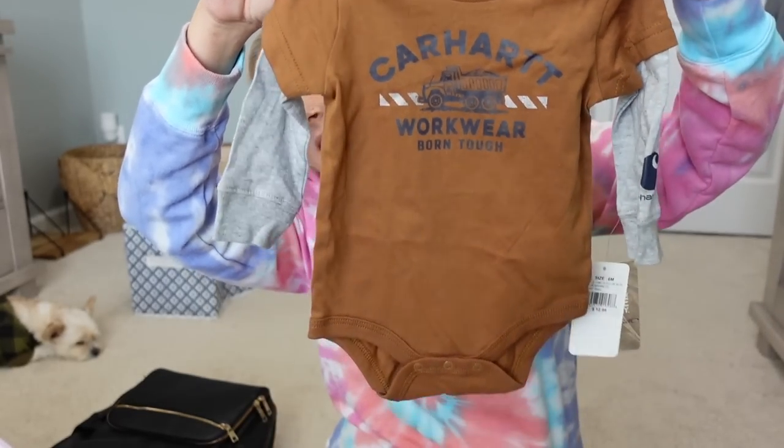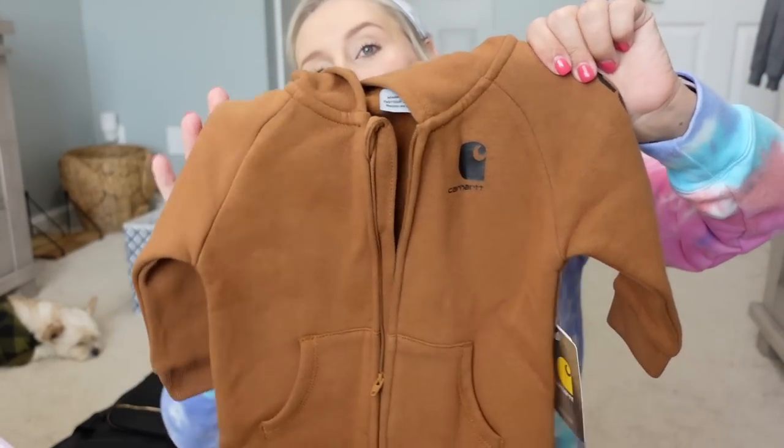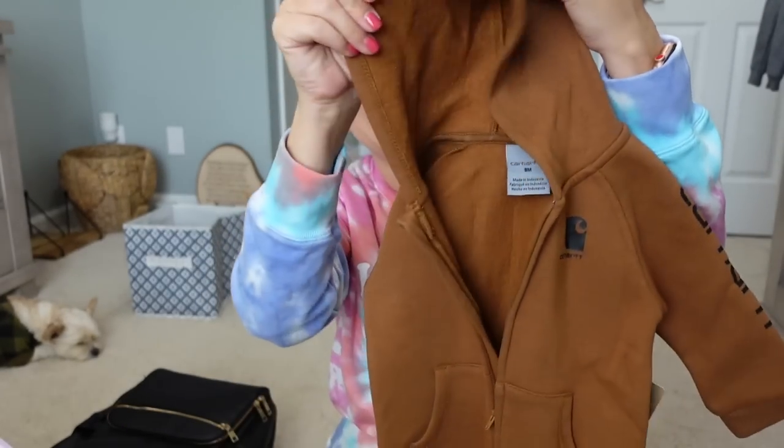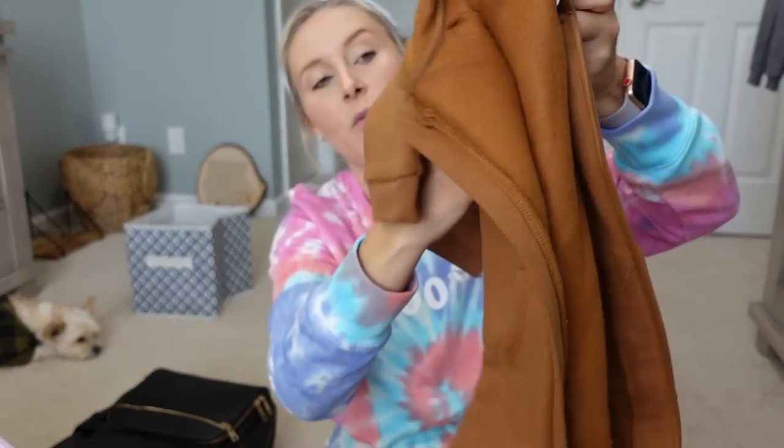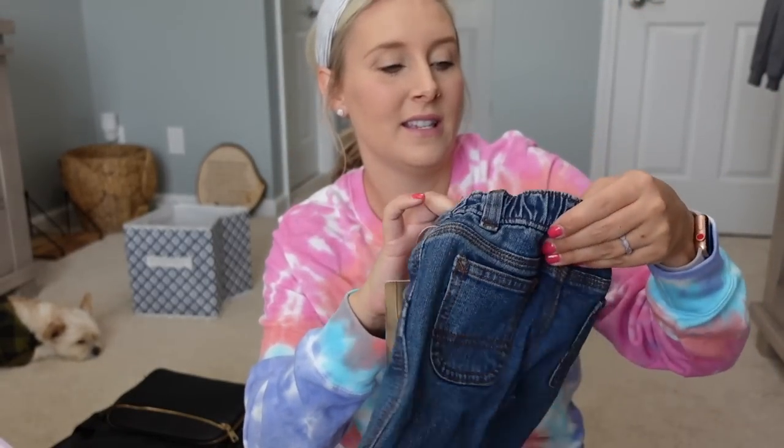And then I love this. This is going to be so great for playing outside. It's also by Carhartt. It says Carhartt down the sleeve, and it has a hood, and it just zips all the way down so he can get in and out of it really easy. And this one is 9 months as well, so this will be perfect for next winter. And then these little Carhartt jeans, little carpenter Carhartts. Oh, they're so cute. What size are these? These are 6 months as well. I just cannot wait to see him in these. I think he's gonna be so cute. I'm so excited to see him wear all these clothes.